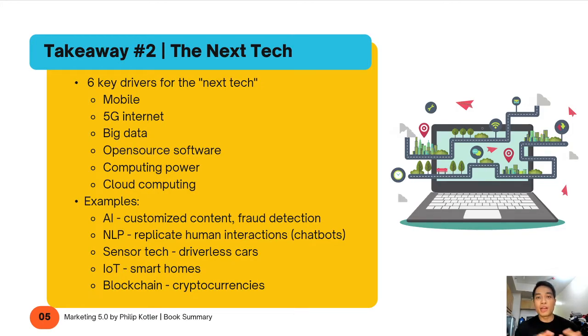So 5G internet allowed devices to be connected to the internet, and there are a lot of things we could learn from the data. We could take preventive measures, for example, if you have a high heart rate, it can easily trigger an automatic 911 ambulance to arrive at your house. So that's the second one, 5G internet.